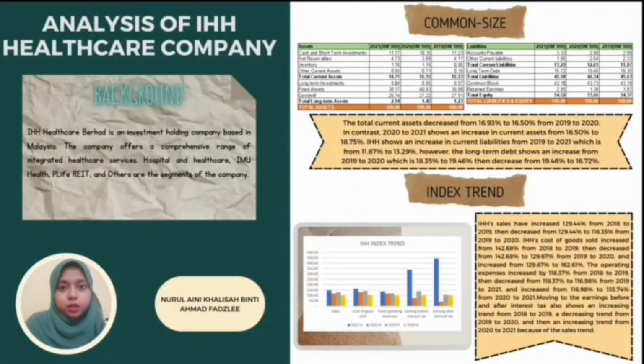Hi, my name is Nur Khalisa Ahmad Fazli, and I want to talk about the analysis of IHH Healthcare Company. So, the background of IHH Healthcare Company. IHH Healthcare Berhad is an investment holding company based in Malaysia. The company offers a comprehensive range of integrated healthcare services. Hospital and healthcare, IMU Health, P-Life, and others are the segments of the company.